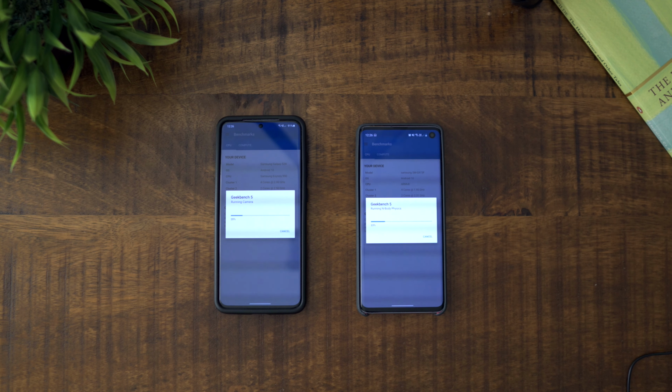S10 is running ahead this time. Let's see which one will finish first. S10 is still in lead. So the first time S20 was in lead, but after doing the speed test, S10 is in lead right now. We'll see which one finishes first, but as of now, S10 is ahead. S20 is quite close now. S20 just crossed S10. They're quite neck and neck.